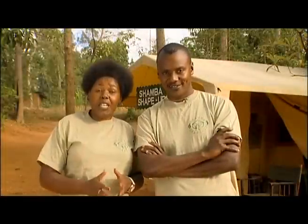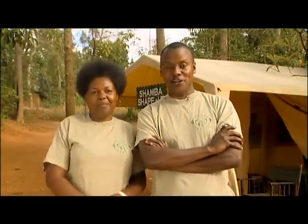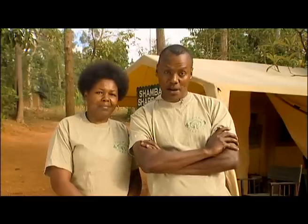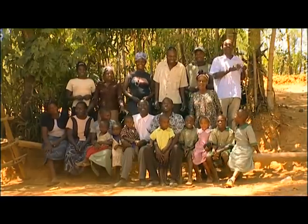The Shamba Shape Up team are just outside Kakamega town and we are on Vincent's farm. He looks after 16 members of his family and has several enterprises on his farm. And he wants expert advice. Shamba Shape Up! Let's see what else we can shape up on his Shamba.